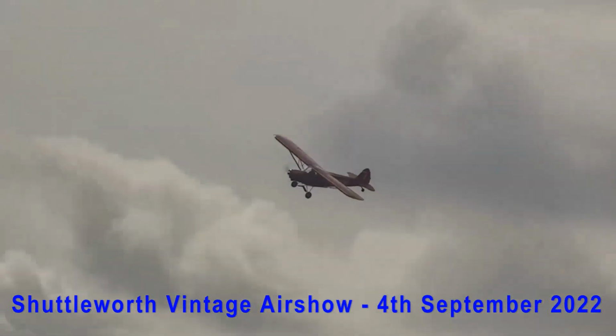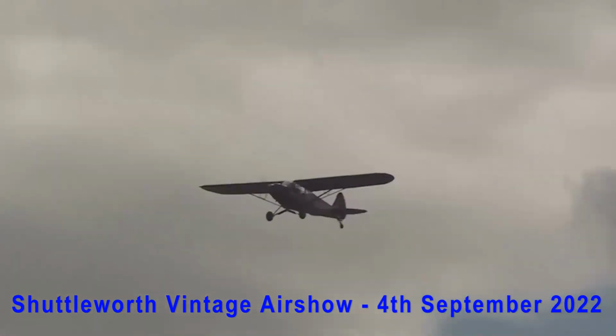Wave as the aircraft comes back down the flight line for those pictures being taken today.